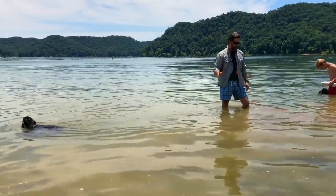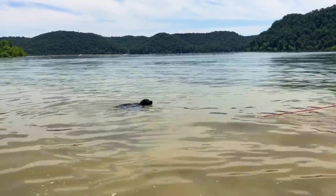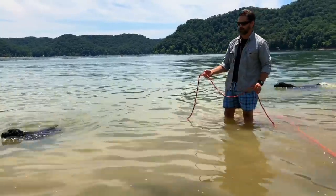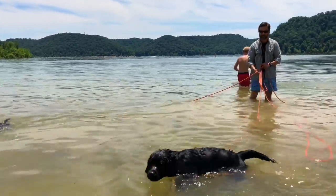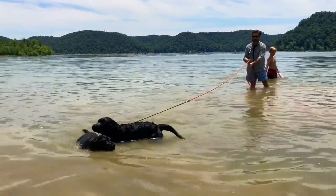Now, this is why I have a handle on them. See, Finley starts getting away. She doesn't know where she's going. So I can use my handle to gently get her moving back in the right direction. I can let her go over there and get a break from swimming by getting back to the shallow part, but I can stop her from going to the bank.